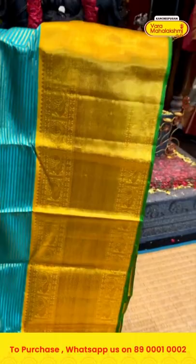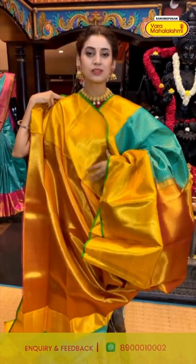Let's move on to the pallu now. It has cross lines all over it in gold zari. And such a beautiful contrasting blouse. It's in maroon color and has gold zari work all over it. To place an order, just take a screenshot with the item code, that is CP43. Weaver's price is 36,960. You need to send a screenshot to 8889104104.